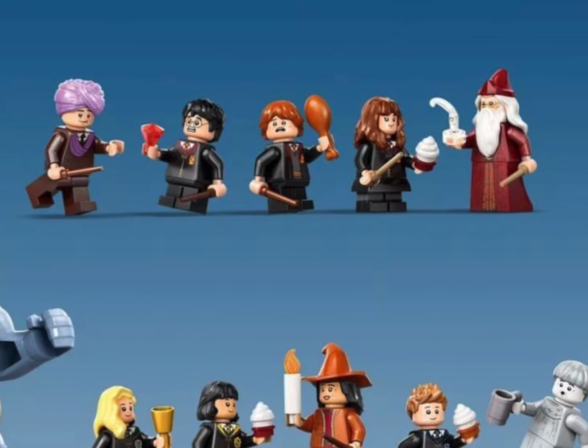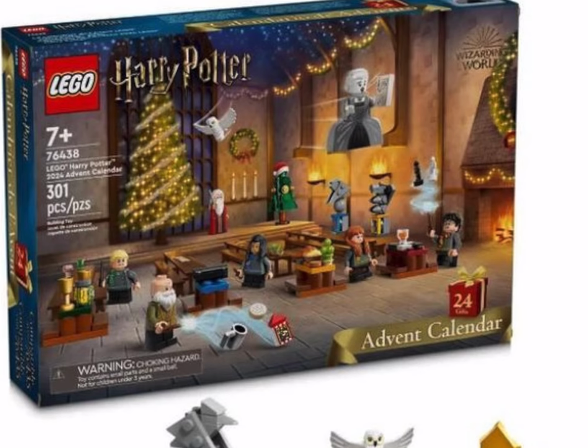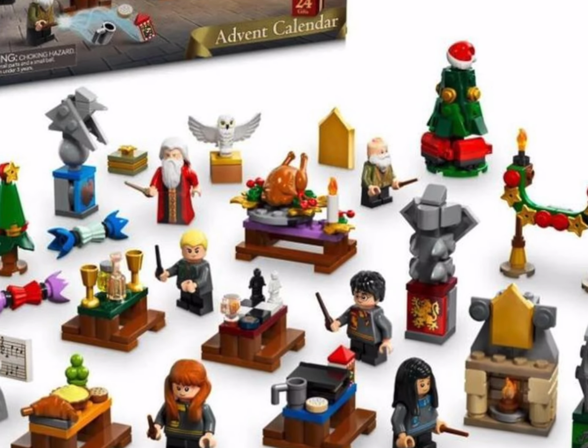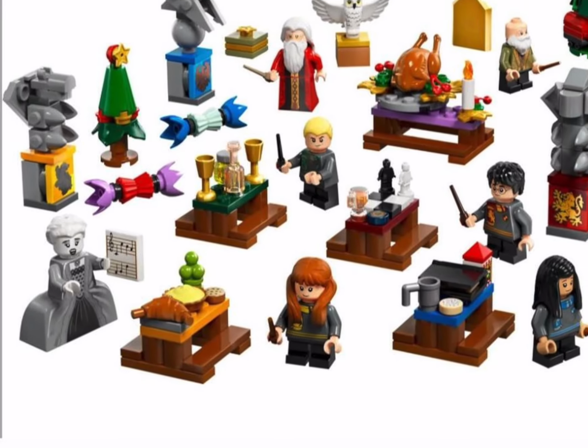And one of those things that didn't come in last week's video was the Advent Calendar, which is 76438. And yes, whilst it is well over 200 days until Christmas, the Advent Calendars every year release on September the 1st. So the official images have dropped.